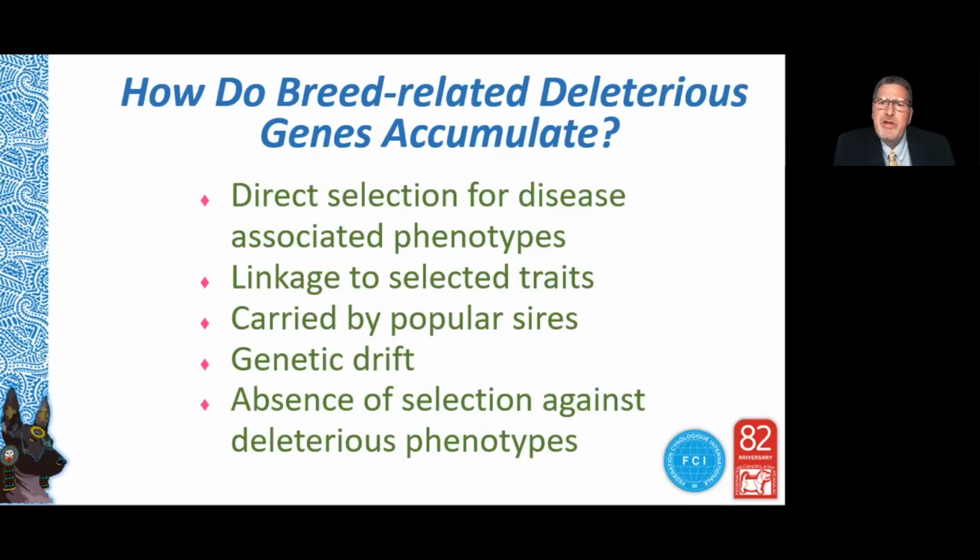So how do breed-related deleterious genes accumulate? Number one, that we're talking about during this conference this weekend, is direct selection for disease-associated phenotypes, extreme selection. So we need to back off on extreme selection when we see disease occurring due to selection. This is the more-is-better syndrome.